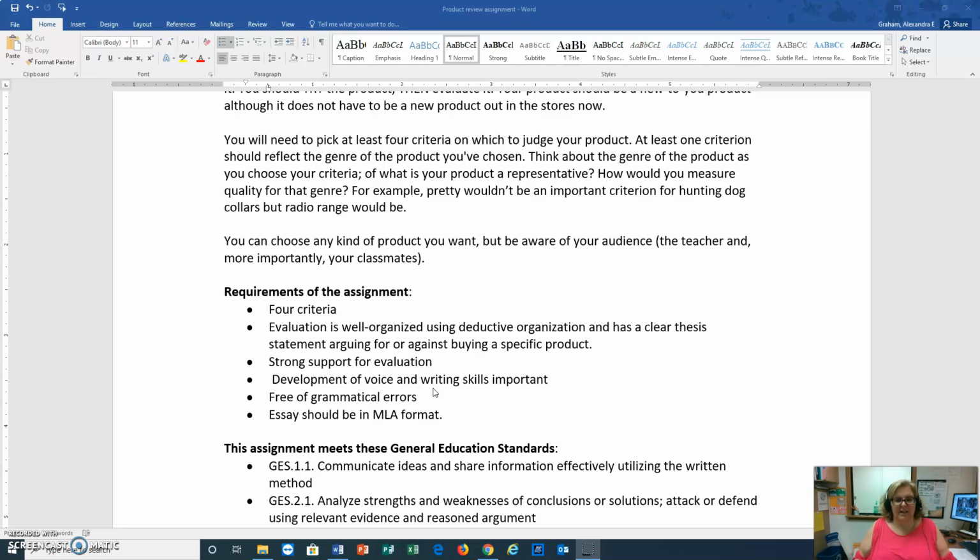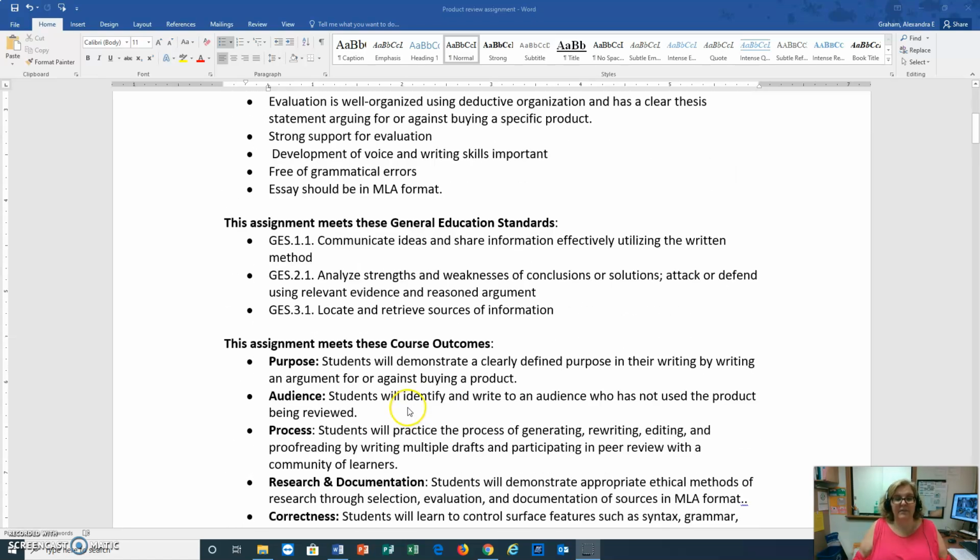All right, so it should be your strong support for evaluation. That support is going to come both from research and also from your experience. So you're actually trying this; that experience is the support for your evaluation. Then there's grading for your grammatical errors in MLA format, right?